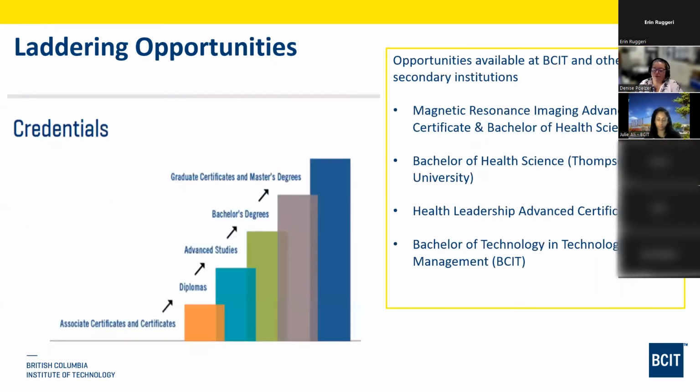So, laddering opportunities once you've graduated from the program. There's quite a few opportunities at BCIT, but also some at other post-secondary institutions. Once you've graduated from our program, you can apply to get a second discipline, which is MRI imaging. And there's two pathways here. One is to apply to just the certificate so that you come out with the MRI certificate. It's the same procedure, except that it's 6 online courses and 1 clinical course. So you can do this all as you're working. And once you've completed all the requirements for the certificate, you would write another certification exam with the CMRT.